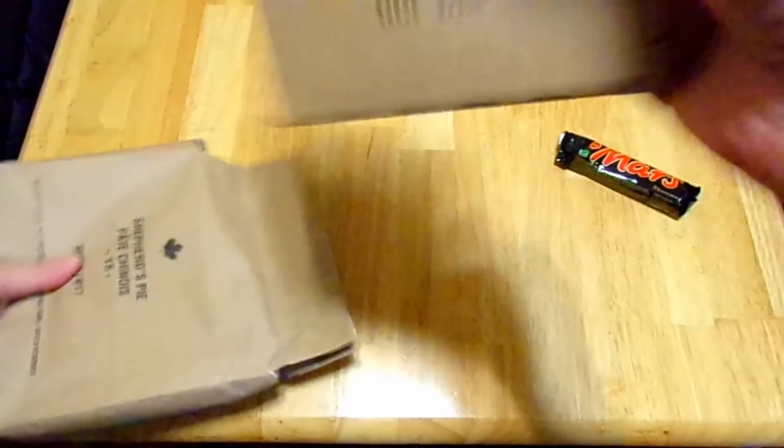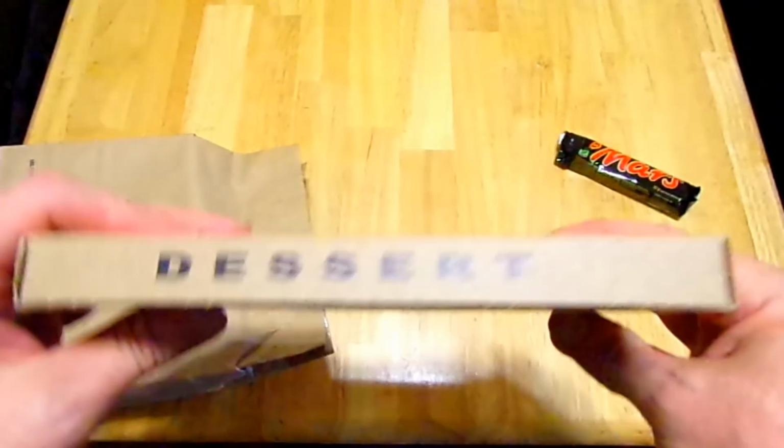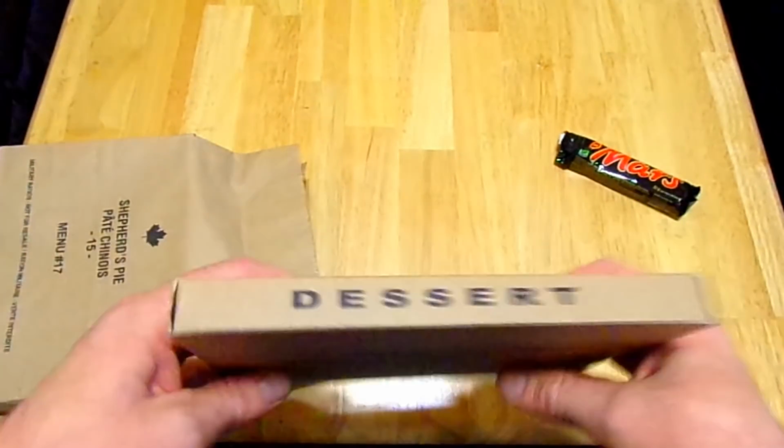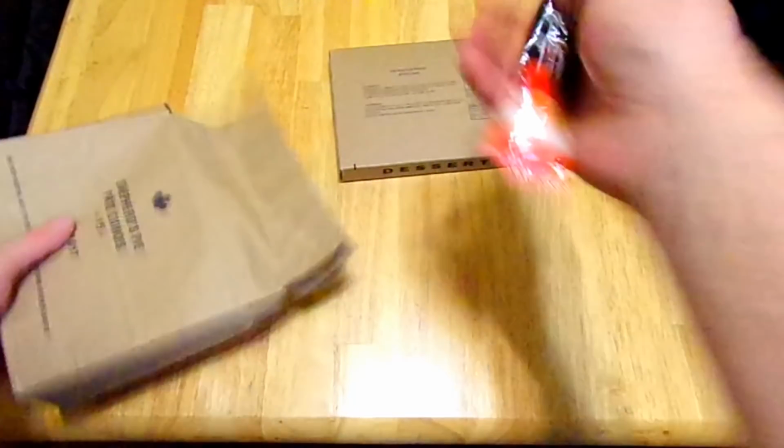Let's see what we got in our Shepherd's Pie IMP. We have a spice cake. Nice. That's our dessert. I'm stoked that this isn't wet-packed fruit, because it seems like every IMP I've ever had has had wet-packed fruit. So we got a spice cake. Interesting.